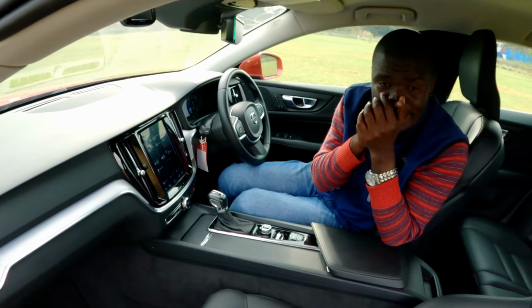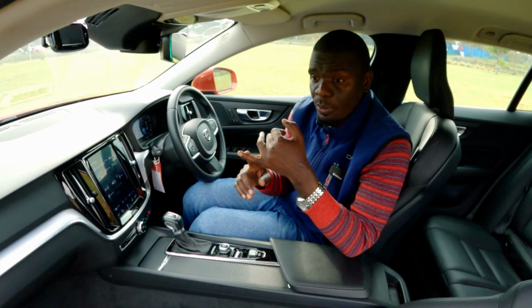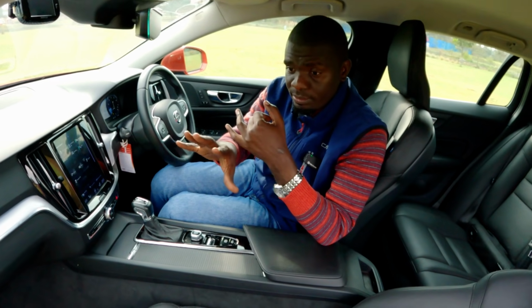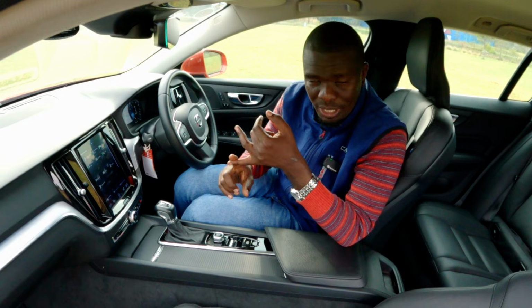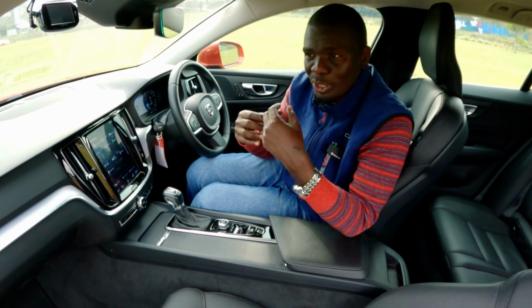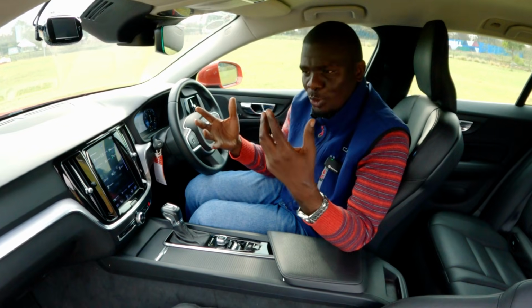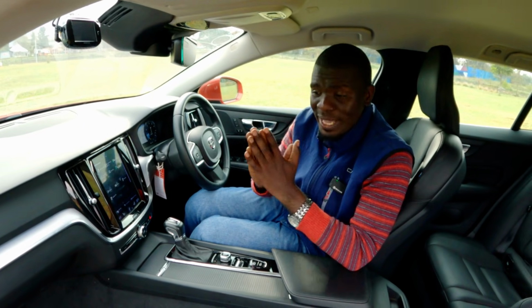Now, in terms of infotainment, in case you're looking for premium music, there are levels. So you can get this car with this, the best sound system that you can get, or you can also get it with Harman Kardon. And then the premium inscription will come with the Bowers and Wilkins. So the choice is yours. Whatever you choose to go with, choice ni yako. As long as you're willing to pay an extra coin, you get the best of the best.